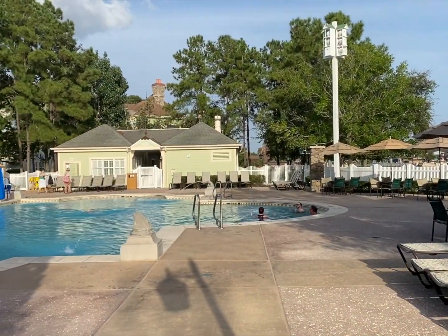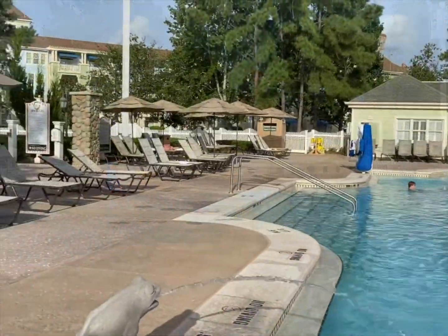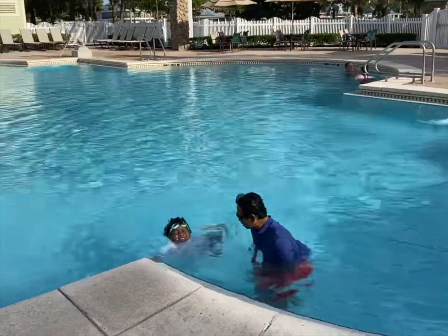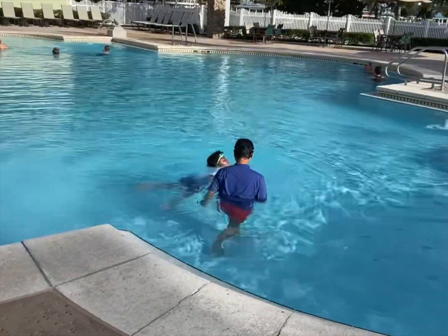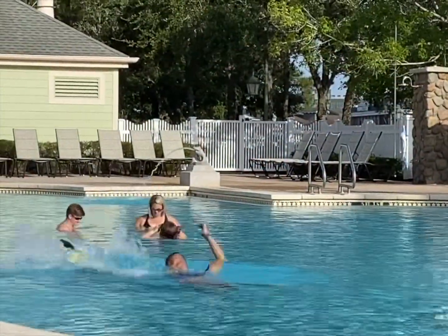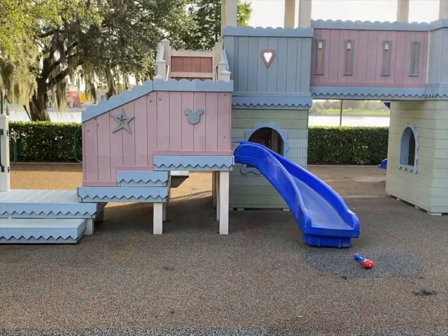So our pool, the Congress Park pool, didn't have a pool bar. But that's not necessarily a bad thing. In fact, it's probably why the pool was so relaxed and not crowded. It was perfect for relaxing.